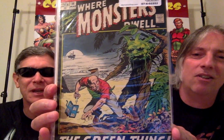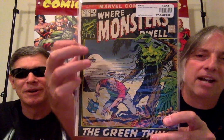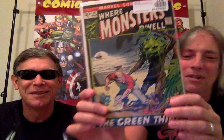The green thing. Look at that wonderful cover. That's absolutely awesome. I love the water in the background, the moon. I love his face, with all the roots coming off it. It's incredible. And then last but not least, another one that was pretty pricey, Fin Fang Foom.